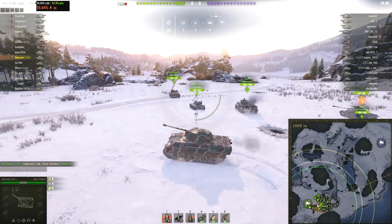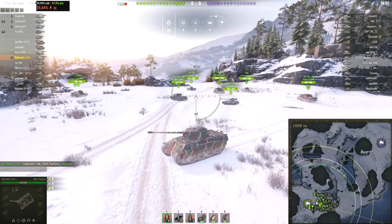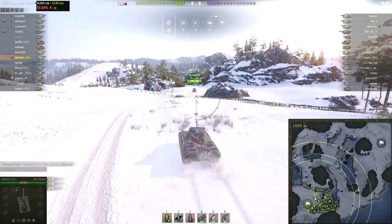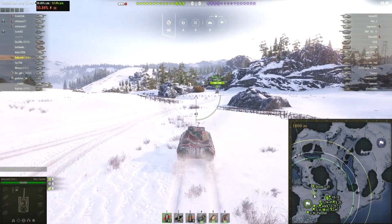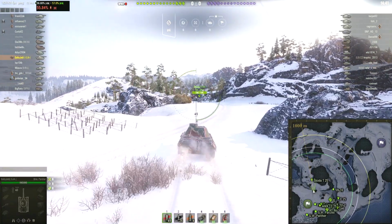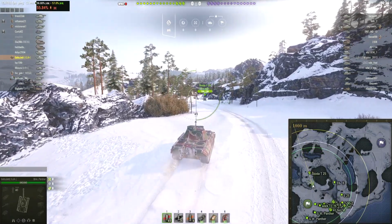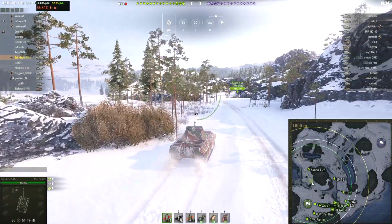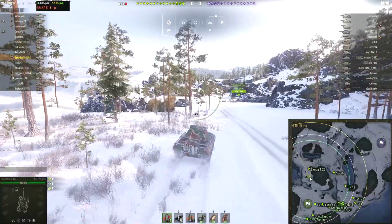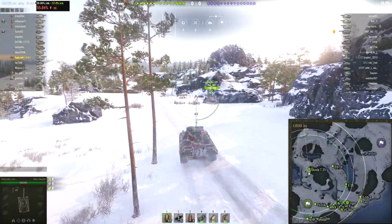Now, I find myself as bottom tier on Mannerheim Line. Well, I say bottom tier, we've got a 7-8 spread of tier 7s and tier 6s. So I decide to go along the 1-2 line to battle it out with the mediums, which normally go that way according to the meta of this map. But it looks like there's only me and a Skoda T25 going this way. So I'm thinking to myself, am I going to keep pushing? And seeing as the Skoda has stopped, then I'm not going to do that.